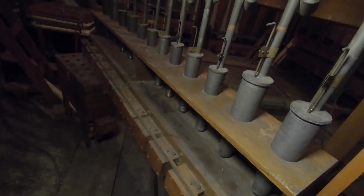They just make a terrible racket. There's 128 shutters in the organ, all on separate pneumatics.